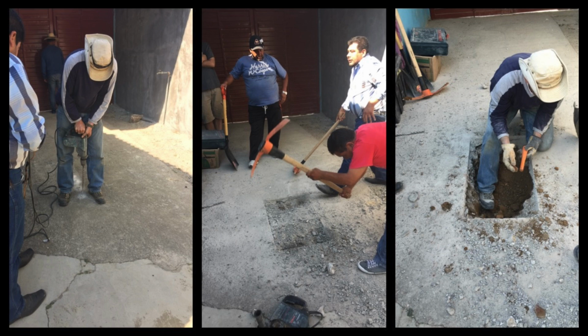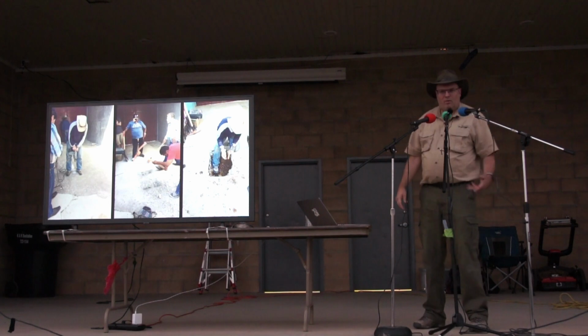Sometimes you'll find things in people's houses or yards like this one, where we got a signature. So what did they do? They started drilling right into their cement right there, and then they were able to discover the coins and things that were buried in that location.